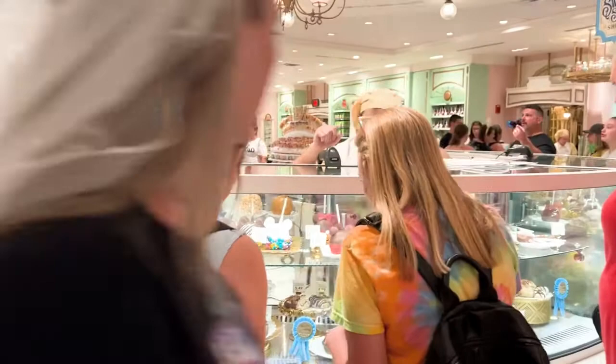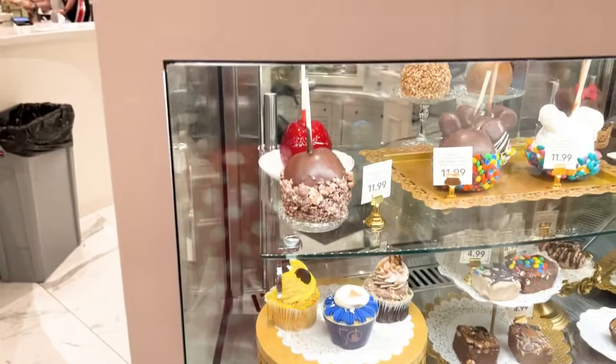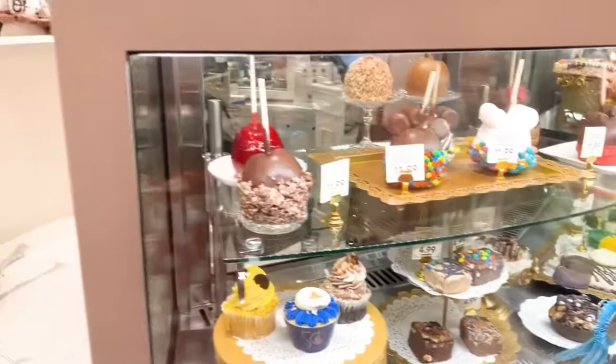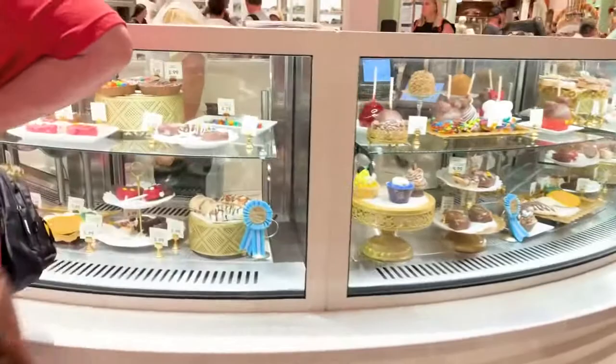Hey. Oh, happy kids again. Alright, so we have cupcakes, apples, cupcakes, fudge, I think. Oh, I think there's repeat cases around the side. I'm gonna go around. Too many people. Excuse me. All right, let's get over here.